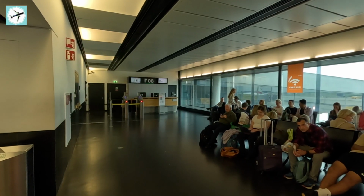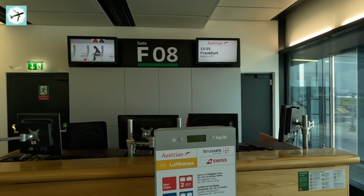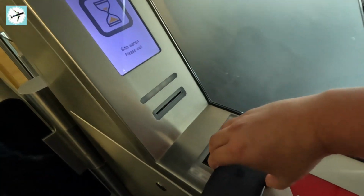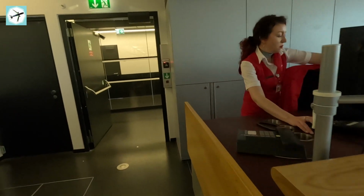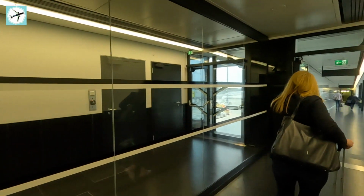Anyway, by now our gate has been announced, so at least I now know where to be waiting for the next 20 minutes or so. But now let's get on board the plane so we can see what Austrian can do on such a flight.